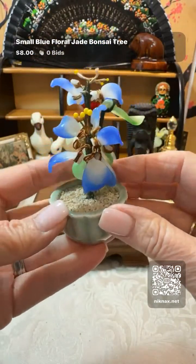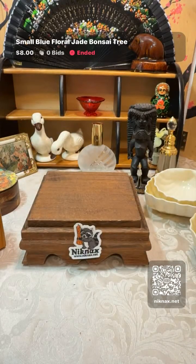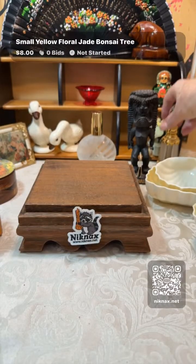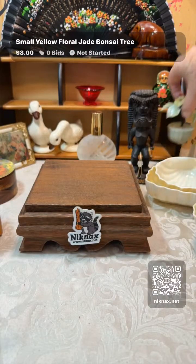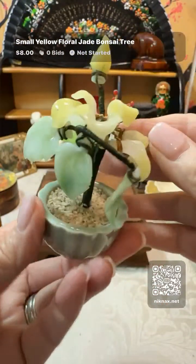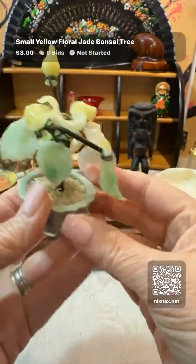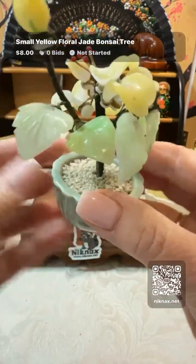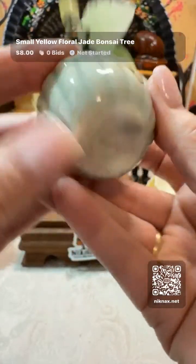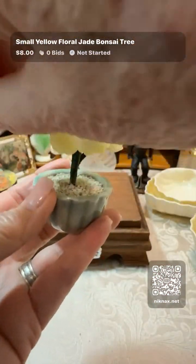So I have this blue one, and then I have a yellow one, too. The yellow one looks more like a rose, has rosebuds on it, a little yellow rosebud. Here it is. You can see the little yellow rosebud on the top, the little flower petals, the little leaves. Again, I love how they put the detail in the leaves. They just carve it. Celadon glazed base. Also starting for $8. Also, you can arrange it.